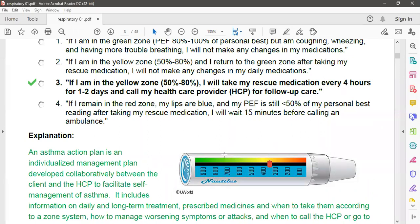Yes. Now, when you're in the green zone, it is stable. When you are in the red zone, it is so bad, you need to go to emergency. But when you're in the yellow zone, you are unstable. You may go green, you may go down to the red zone. So you need regular follow-up. So number three is most accurate.